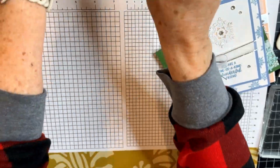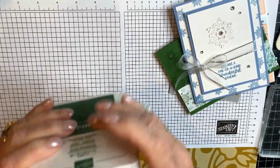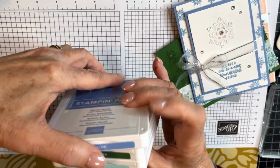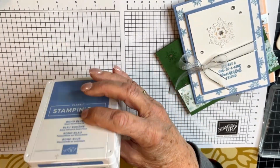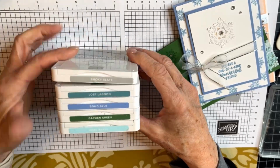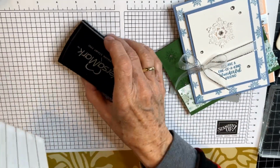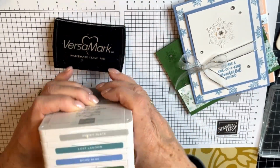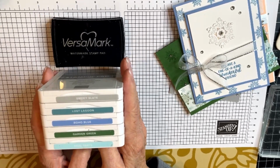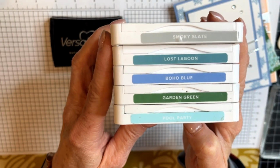So far, the colors that we have used on our cards are Garden Green and Pool Party, Boho Blue, Lost Lagoon, Smoky Slate, and Versamark for the silver embossing. Okay, so if you want this class to go, just know you're going to need these ink colors to do a really great job of it. Okay, Smoky Slate, Lost Lagoon, Boho Blue, Garden Green, and Pool Party.